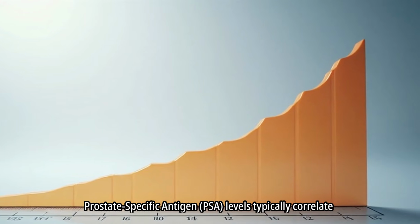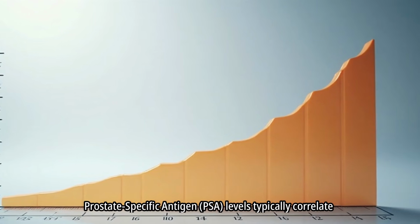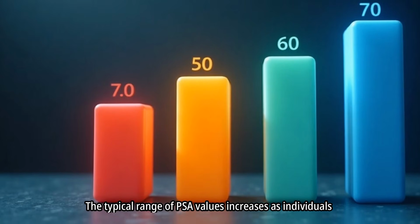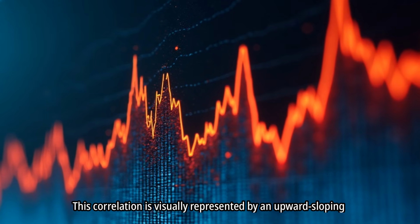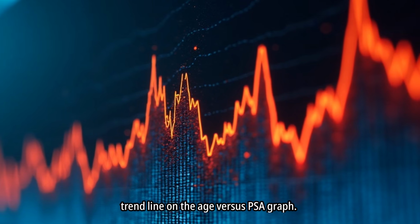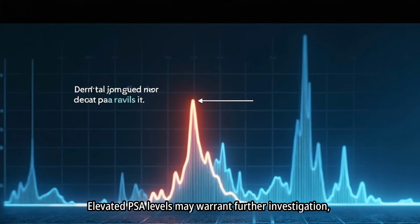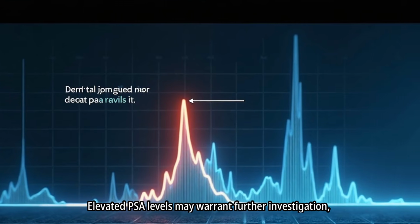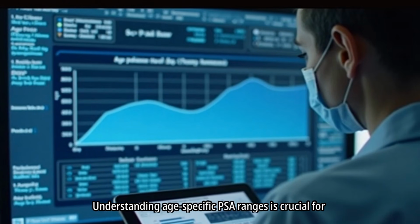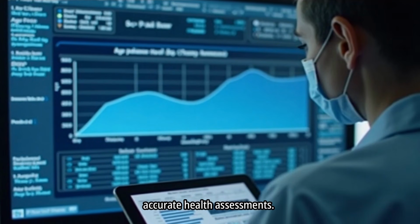Prostate-specific antigen, PSA, levels typically correlate with age. The typical range of PSA values increases as individuals age. This correlation is visually represented by an upward-sloping trend line on the age versus PSA graph. Elevated PSA levels may warrant further investigation, especially in older individuals. Understanding age-specific PSA ranges is crucial for accurate health assessments.